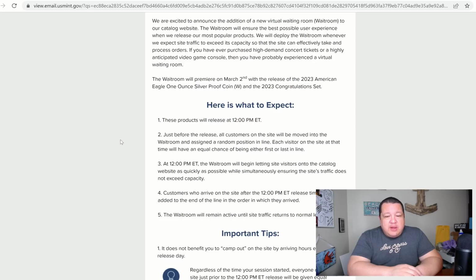Here's the only thing. The US Mint has no spectacular Mint product waiting in the wings for 2023 from what I can tell, unless they decide to throw in a last-minute Easter egg type thing for this year. However, I'm just not seeing that right yet. And the waiting room really doesn't mean a whole lot when they're using it on a proof Silver Eagle and a Congratulations set. I'm sorry, it's just not going to give me or anyone else the right amount of analytical data to determine if this thing really is going to work.